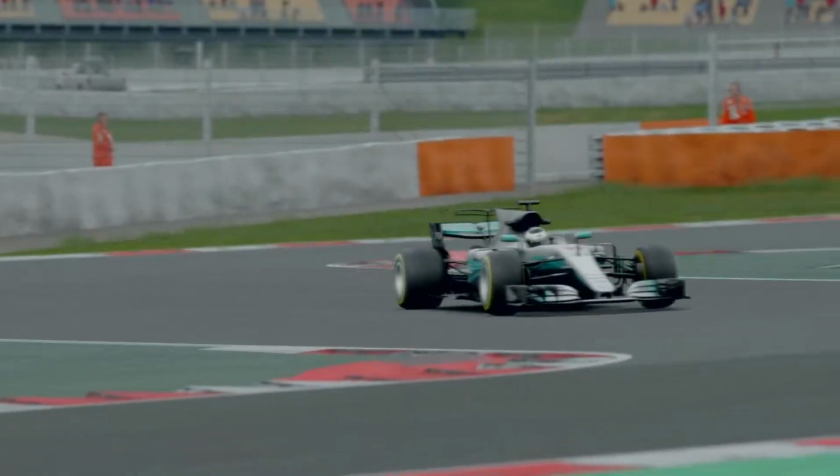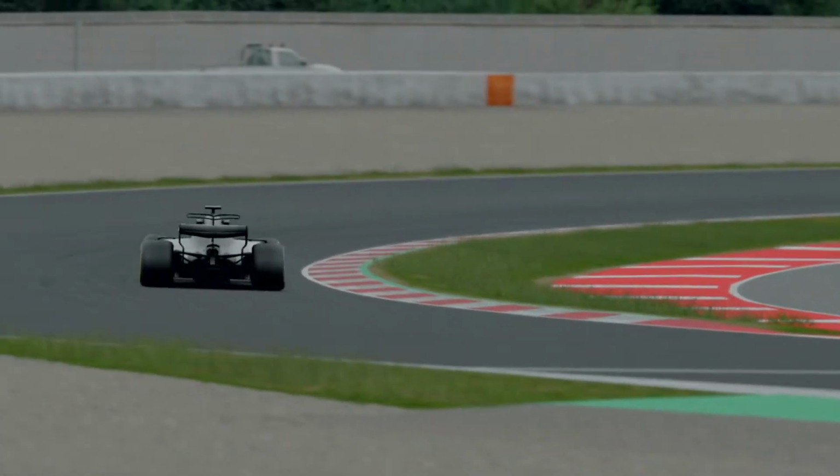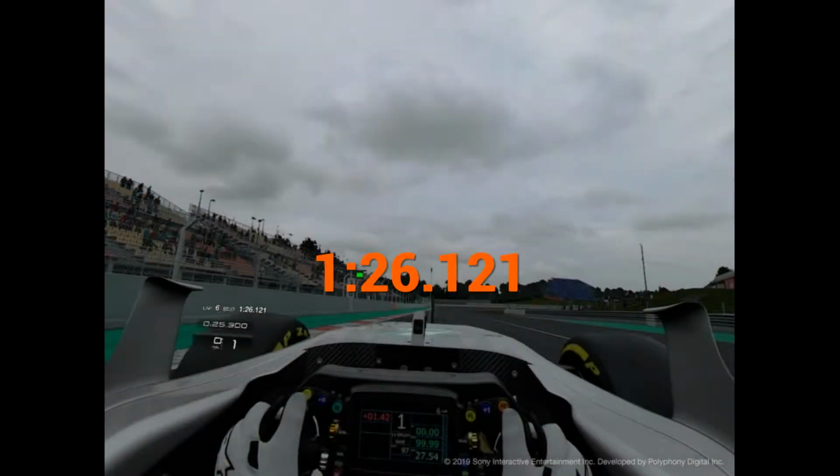And then back round, we've got another sharp right coming up, and then the chicane onto the start straight. Came in here too shallow, which I do in both cars, so at least it's equal. Definitely more time to be had. And then flat out with no issues at all, and a pretty decent time of 1:26.121.